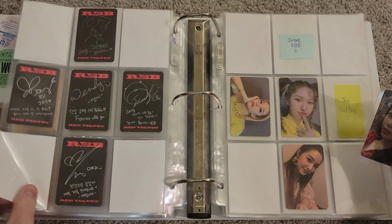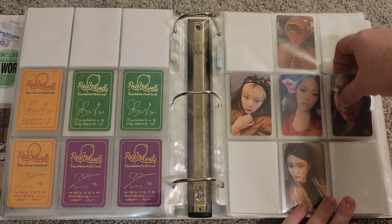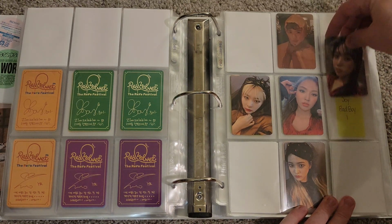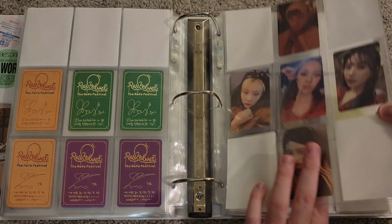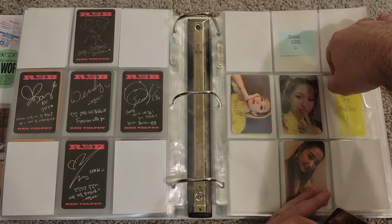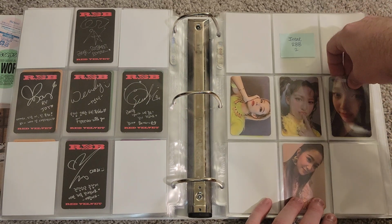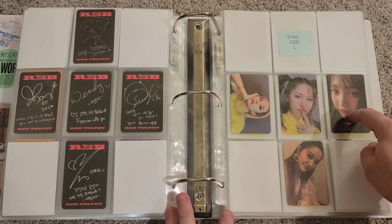Actually, this Joy is wearing a red blouse. So since this Joy is a very up-close selfie, I will also move it. So we'll do the red blouse Joy so she can be next to Wendy, who is also wearing red. And then this Joy, since you can't really see her outfit. Oh, I already took the thing out. Since you can't really see her outfit, since it's just a very close selfie, we'll put her right here.